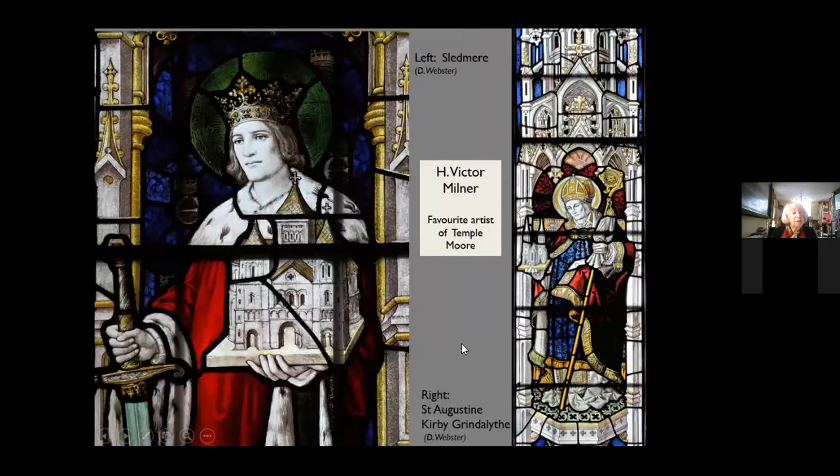And Victor Milner, again, had worked for Burleson and Grills. Again, I think very fine attention to detail. Look at the paint in the decoration on the halo in the background. The decoration there on the sword. I think the one of St Augustine is particularly fine. That again is at Kirby Grindalythe.